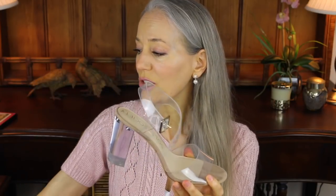Now it's not an understated heel, but it is a timeless shape. It is a simple strappy sandal. If this was leather, you know, it would not stand out. It's a very classic shape. So that's why it works beautifully, even in transparent material like plastic. Now these are from last summer, but I found almost identicals online. Let me show you those.